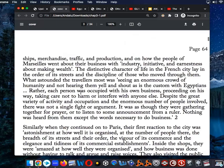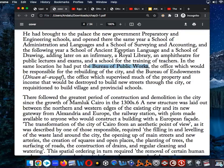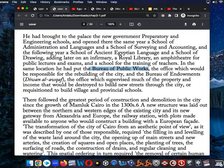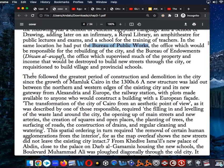And so on page 66, it says here, after the Bureau of Public Works, so he went to the palace, established these offices there, and planned out the new public school system. Everybody would go to the same style of school, learn Arabic if they were Italians and Greeks, and then he also planned out this urban planning administrative office. It says here, there followed the greatest period of construction and demolition in the city since the growth of Mamluk Cairo in the 1300s.